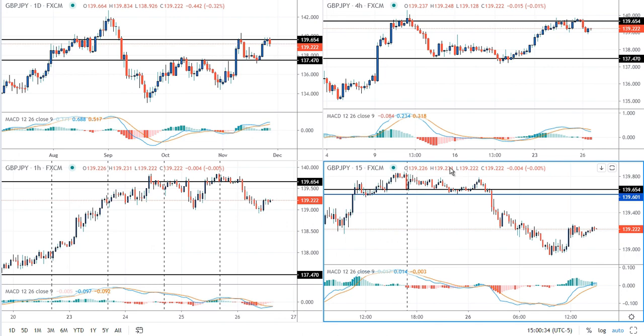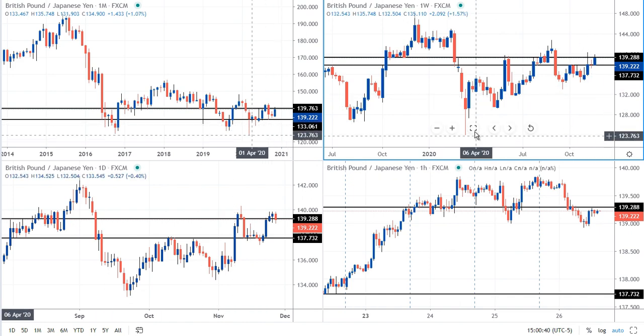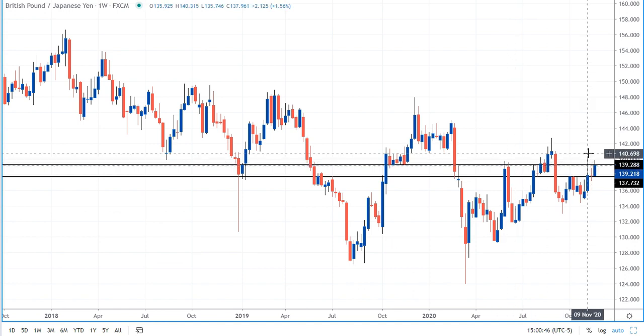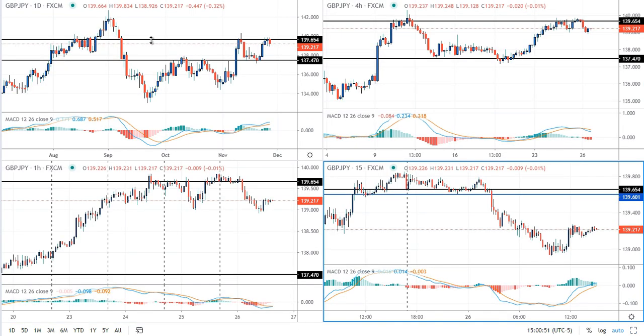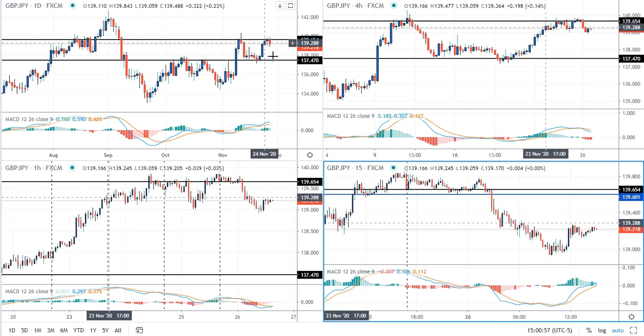Okay, let's have a look at the trade. So the trade was on the British pound Japanese yen pair, and what I liked about it, first of all, is that we were at this pretty good weekly level of support and resistance here, and we already rejected once off it. We hit it again, so I was looking for the possibility of a short, and on the daily chart we have resistance here and again here, and it was hitting it again.